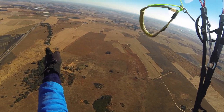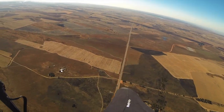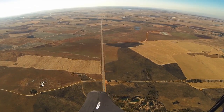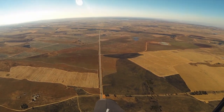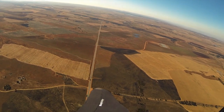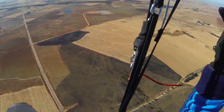That's the highway back to Johannesburg. I've gone over it. I'm going in a northerly direction. The wind is south today. Again back to low scratching, hoping to get up. If you see it, there's a bird flapping down here. Not a good sign.